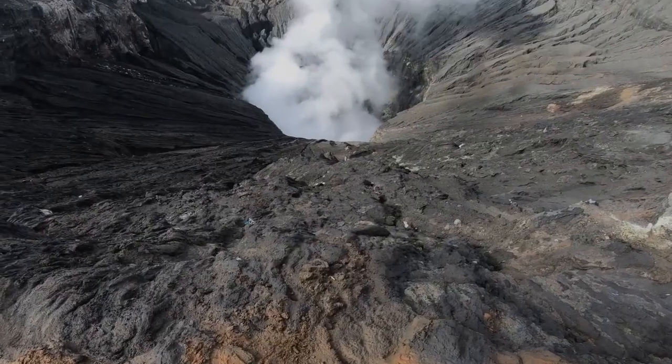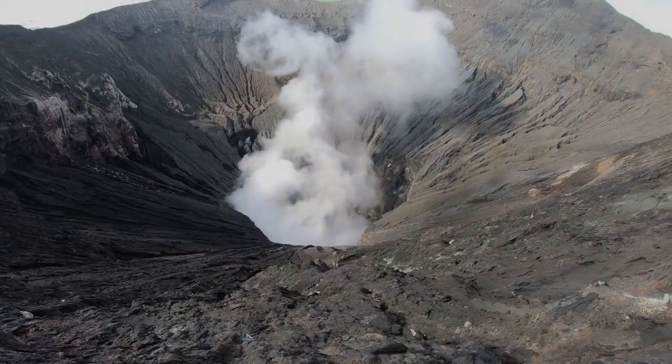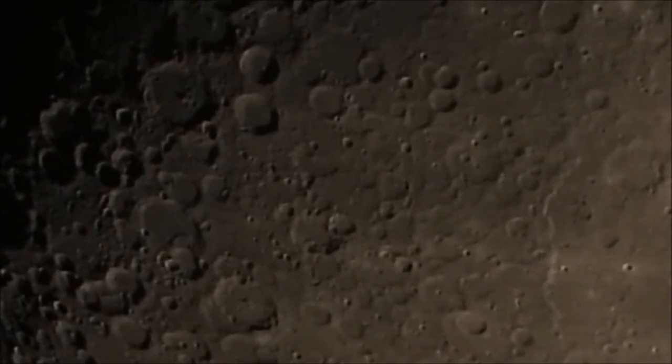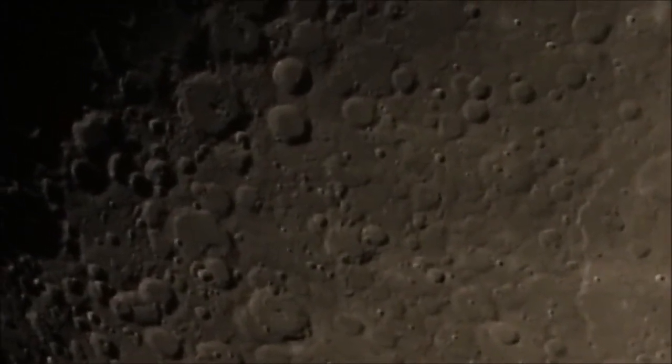"The computer told us that we were out of contact with the Earth and that we had loss of signal," says Charlie Duke, the Apollo 16 lunar module pilot. "Then all of a sudden there was the sunrise. It was the most dramatic sunrise I've ever seen.